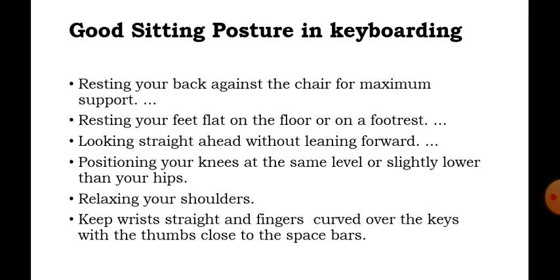And then keep wrists straight and fingers curved over the keys with the thumbs close to the space bar. In our last class, I told you that you use your thumbs to strike the space bar. So it is coming up to you again. Let that always be in your mind. Your wrist should be straight and then your fingers curved over the keys as you type. When you adhere to this posture, it showcases you as serious-minded, as an excellent student, as a professional. And I'm sure that I have excellent students in the house this morning.